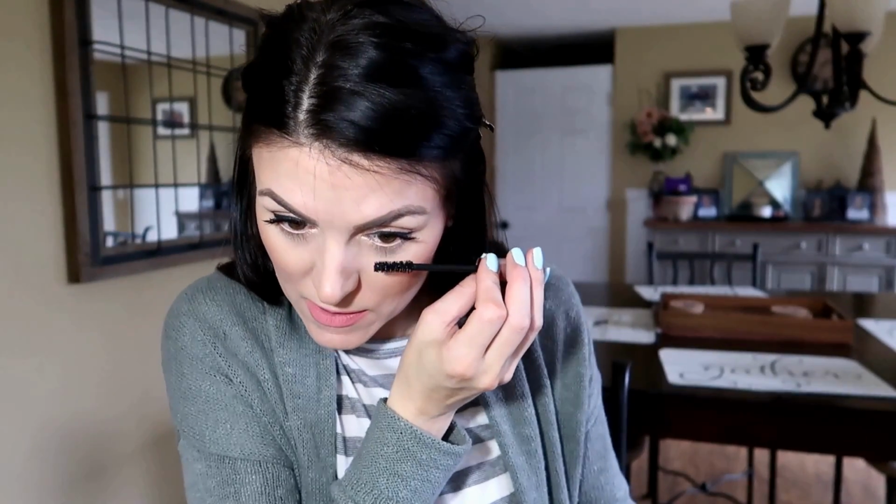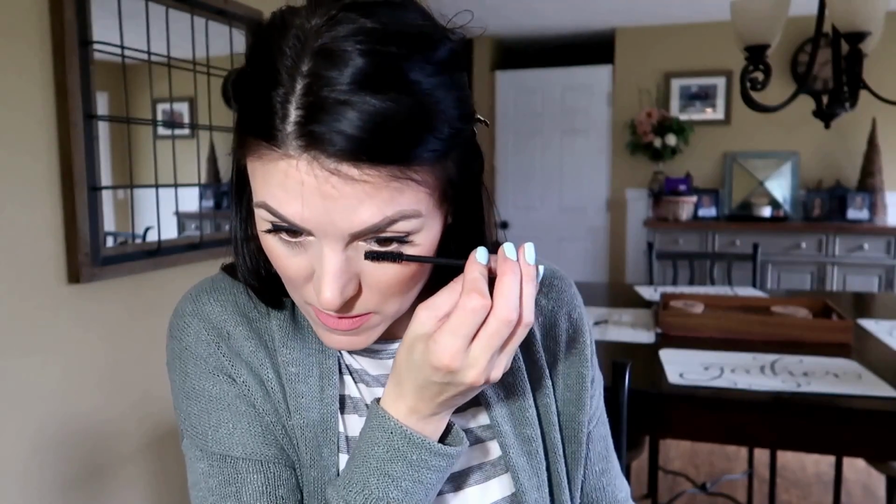After this, I'm going to apply a little bit of lip gloss, and then I will be done. And that is just super simple. I am taking Forbidden by Bare Minerals, just a tiny bit to soften up the matte.